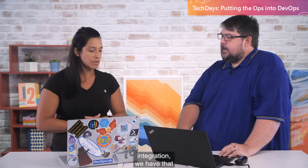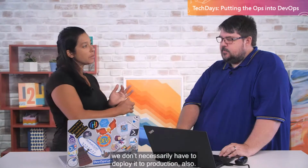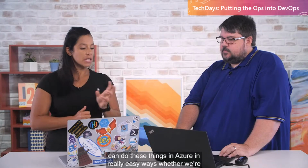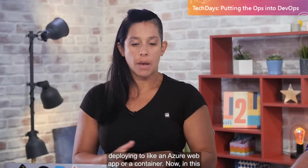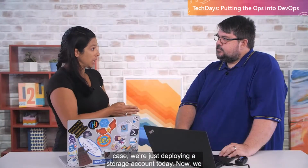So when we have that continuous integration, we have that delivery. Not only can we deliver it to production, it's already been tested in continuous integration. We don't necessarily have to deploy it to production also. We can deploy it to other environments. And you talked about like a dev test environment or a pre-prod environment. And we can do these things in Azure in really easy ways, whether we're deploying to like an Azure web app or a container. And now in this case, we're just deploying a storage account today.